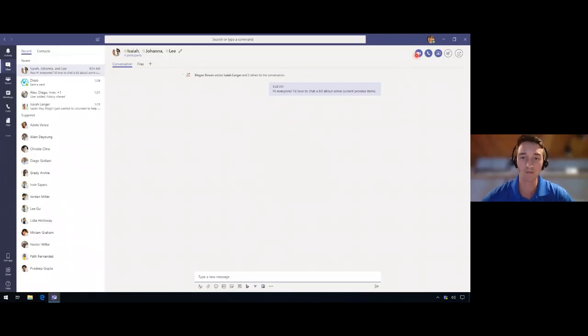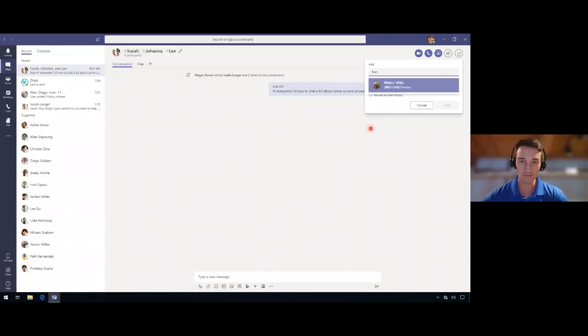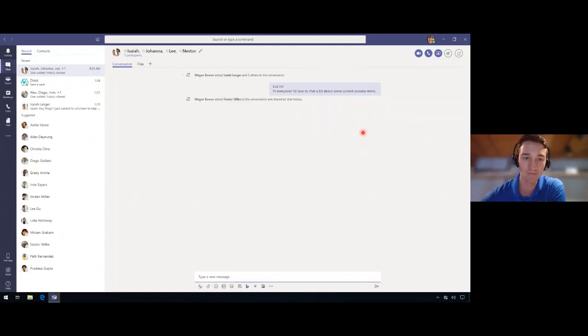Now you can see up here, I could choose this camera icon to start a video call with all those users. I can call them all and start a conference call. I can share content with them, so share my screen or share an application, or add new members. So I'm going to click add new members. All I need to do is start typing a name. It's going to give me options as long as they're internal. And then you can choose whether I want them to see all the chat history, to not see any chat history, or to just see the chat history from the past few days. So we're going to just include all chat history for Nestor here and click add, and you'll see that he's been added to the conversation.